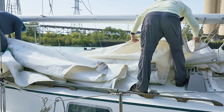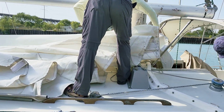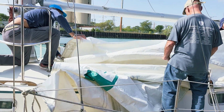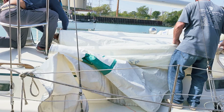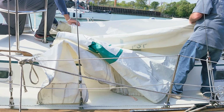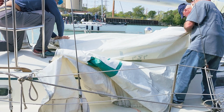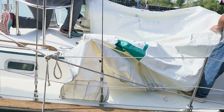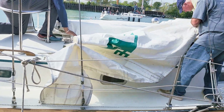Okay, now we're flaking this mainsail. I can't go any further. Okay, we're flaking that main up pretty good. As before, the mainsail gets flaked toward the track side to mimic as if the sail was being lowered to facilitate the sail's muscle memory under storage.